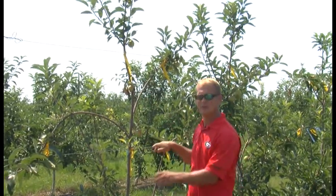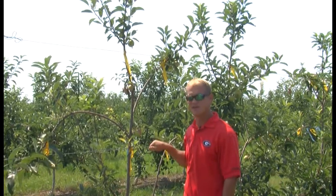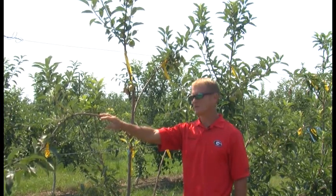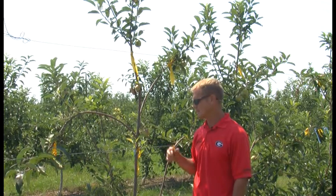The main reason we put them on the trellis is for support. You know, get them as flat as you can to get extra production, but then the trellis is there to support them once they do get loaded down with apples. Because, you know, a limb like this, if it wasn't supported by the trellis, would be touching the ground once they got loaded down with the number of apples that it has on it.